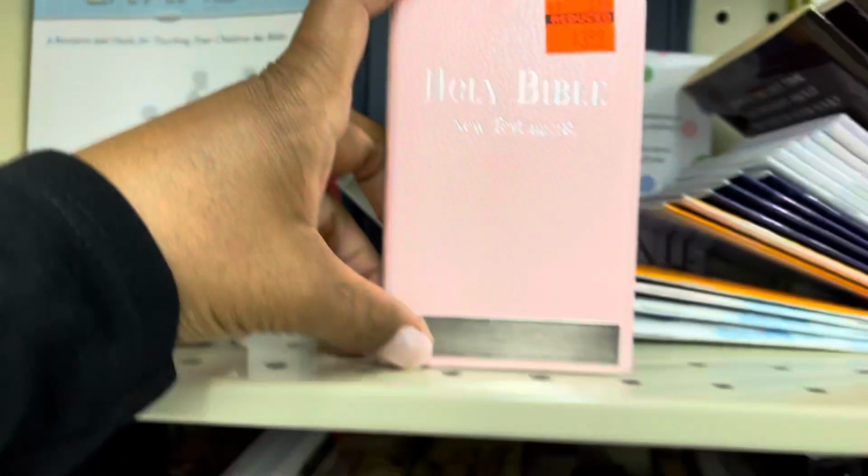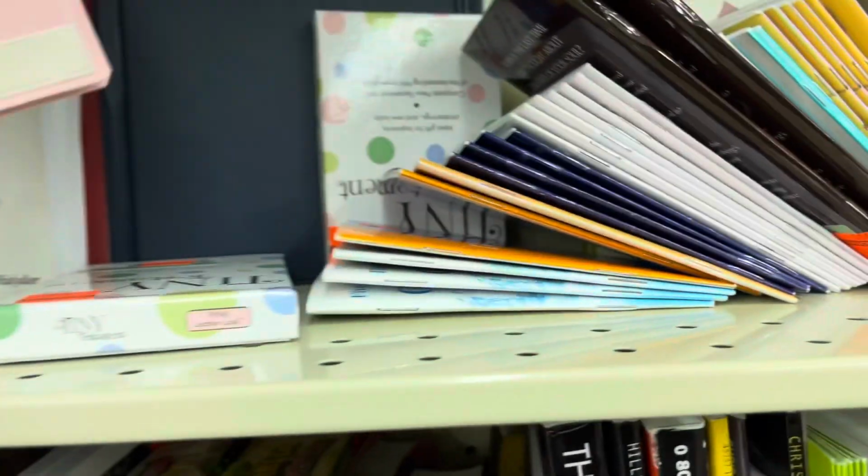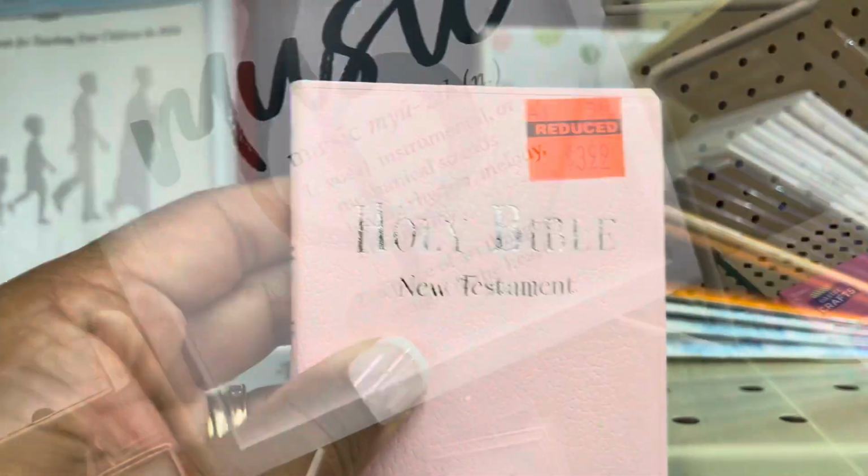You guys, look at this little bitty Bible. Isn't it just adorable? It is so little. It's the entire New Testament, but I think it's just adorable.